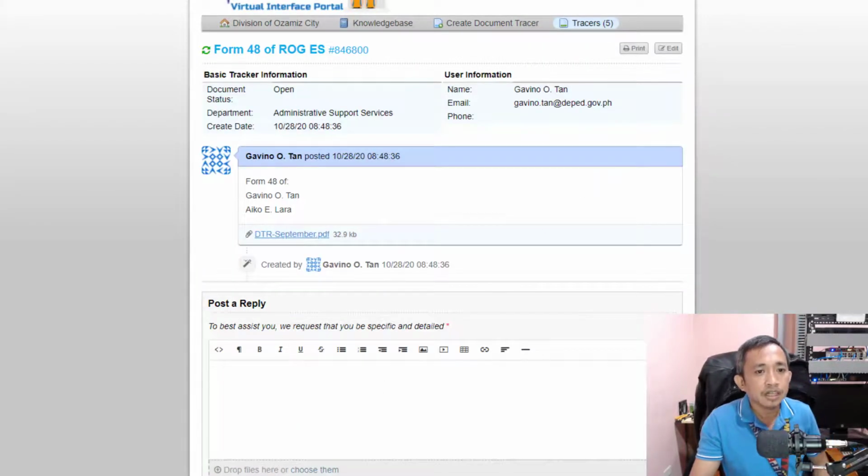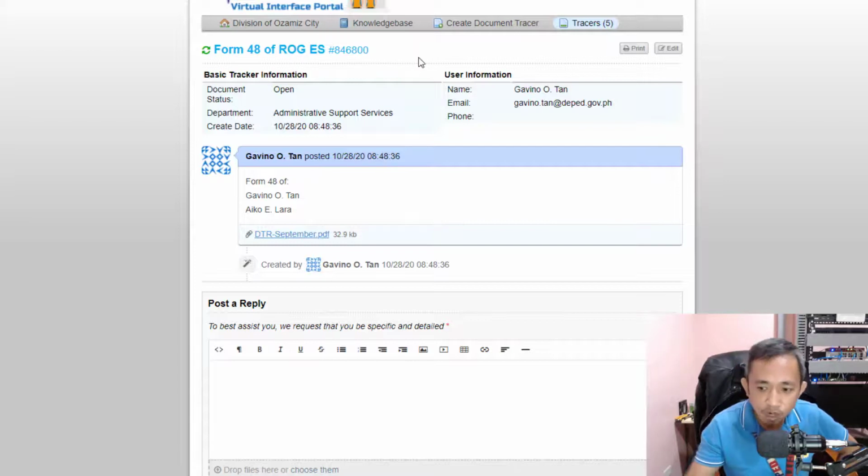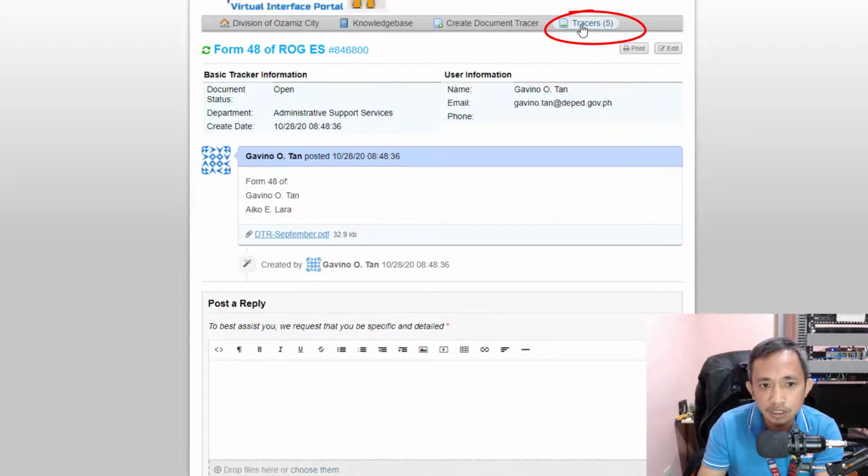Okay. So that is now your submitted document. You have now the tracking number. So this is your tracking number, 846800. If someone asks whether you already submitted your Form 48, you refer to the tracking number. If you're going to trace back your submitted documents, you just click this one, tracer.